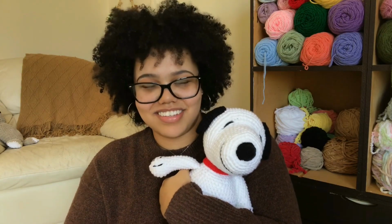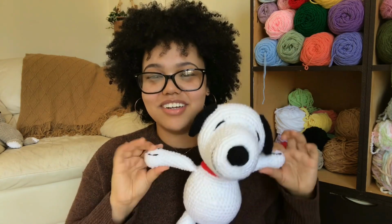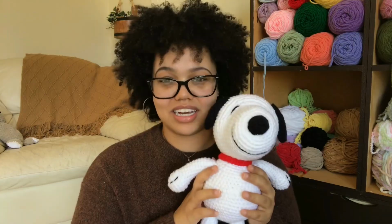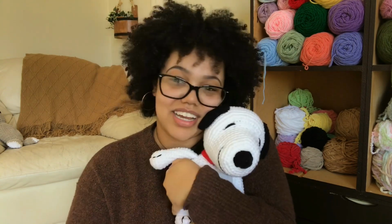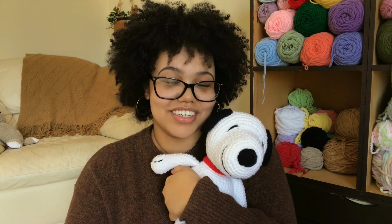I am obsessed. I am on this new acrylic yarn worsted weight era, and I am just so happy with it. It brings me a lot of joy. I feel a lot more calm and relaxed when I crochet now, and I don't feel scared to sew anything together anymore. It just feels really good to be in this place with crocheting after almost a year.